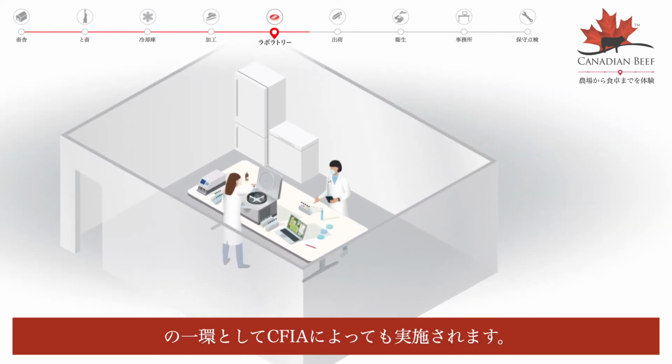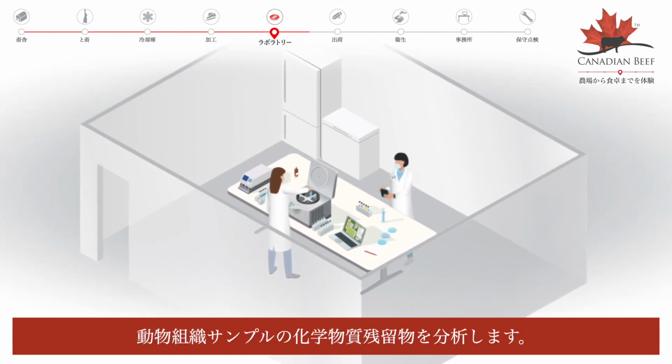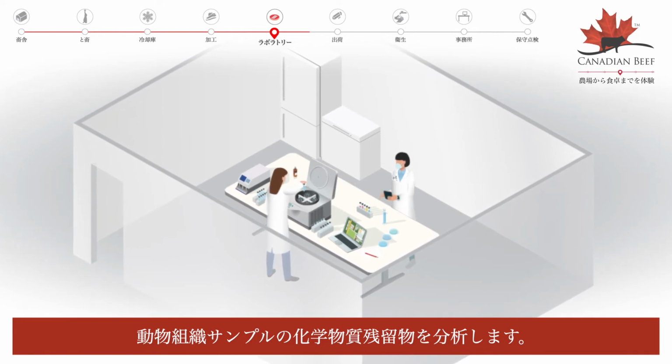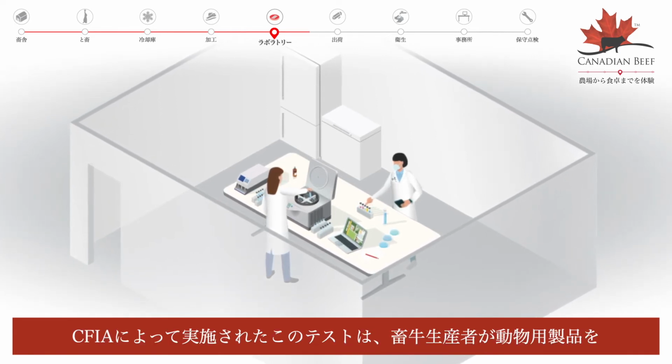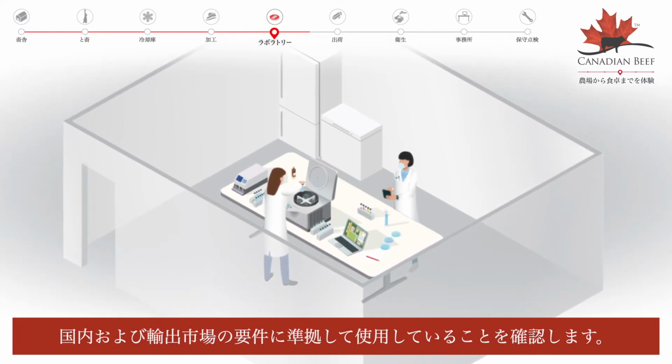The Federal National Chemical Residue Monitoring Program analyzes animal tissue samples for chemical residues. This testing performed by the CFIA verifies that veterinary products are used by cattle producers in compliance with domestic and export market requirements.